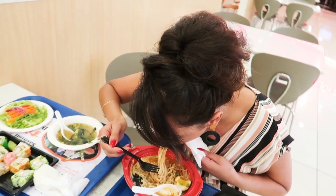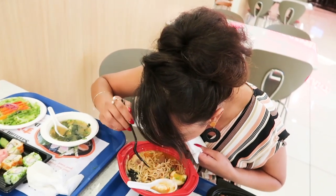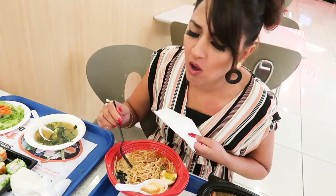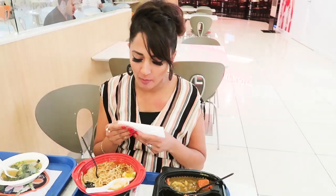Have the beef piece in your mouth straight away. Watch how succulent the beef is. So soft. Do you see how the beef melts? Be honest, did the beef melt in your mouth? It's gone. That was quick.